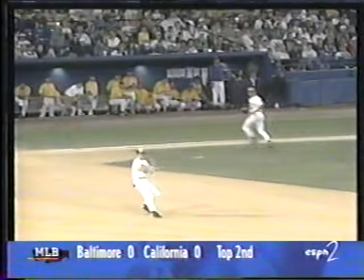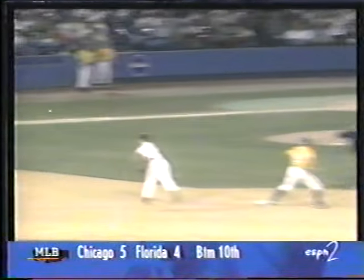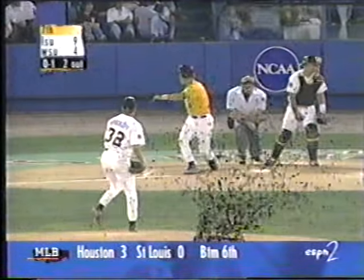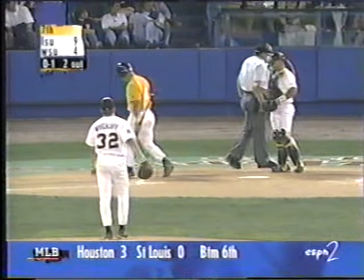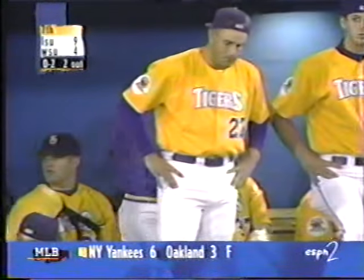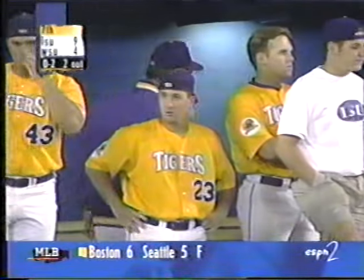Skip Bergman saying he looks safe in live action. Well, you can't really tell from that angle. If he would have slid, there would have been no doubt. Yeah. From that angle, it looked like a much closer play. Right. But not only that, sometimes the umpires, if you make the play properly, you know, you're safe.